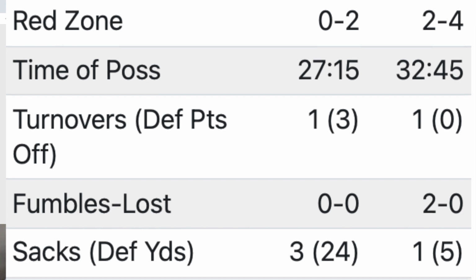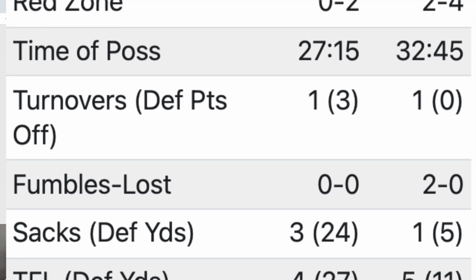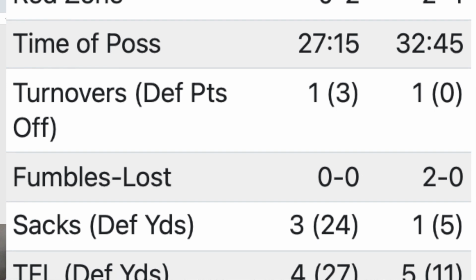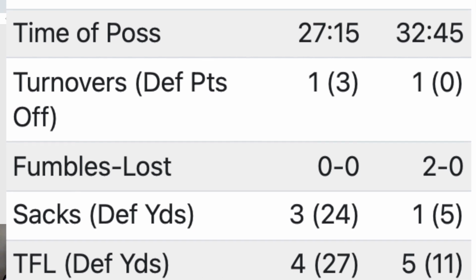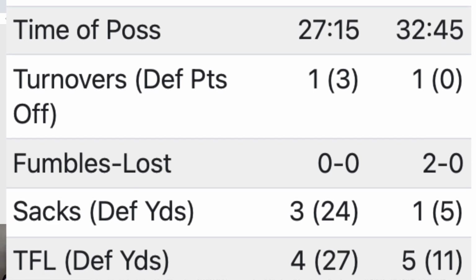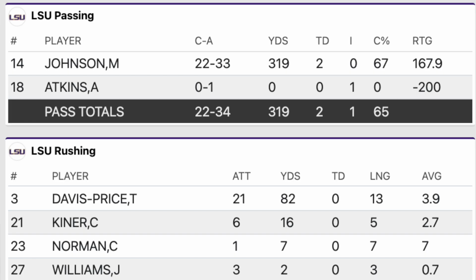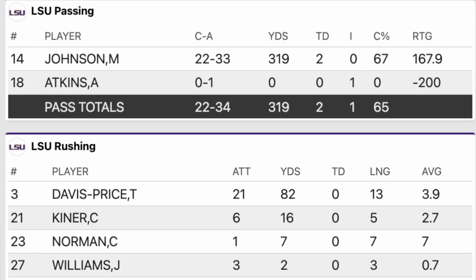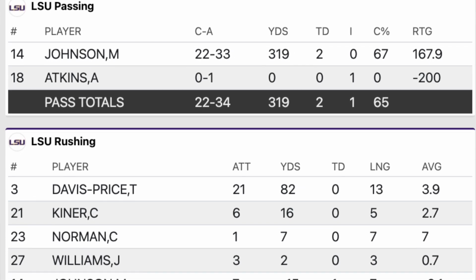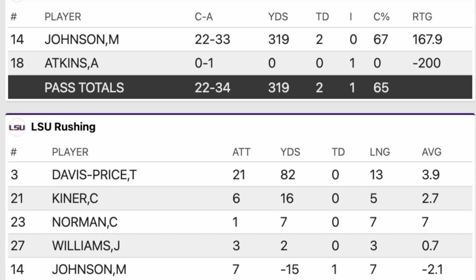And LSU did outgain them by 100 yards. But let's not take away the fact that this ULM offense missed 2 point-blank touchdowns on 4th and goal, and they just missed more opportunities. I thought ULM should have never taken Rodriguez out in favor of the true freshman that they kept putting into the game, who was a deer in the headlights. Also, just their overall conservatism, not only at the end of the first half.